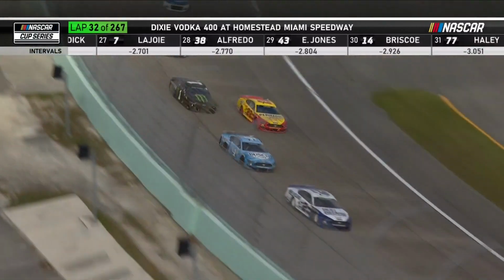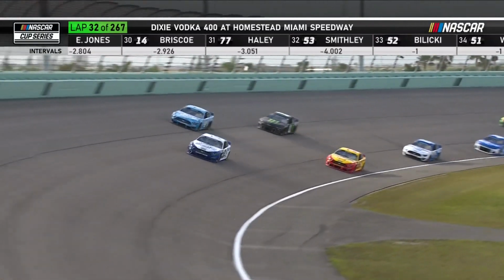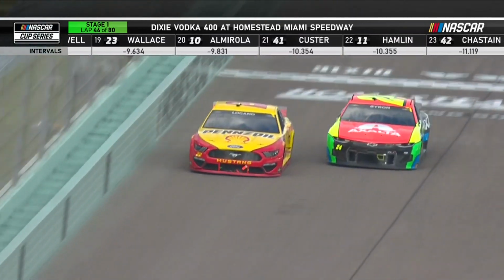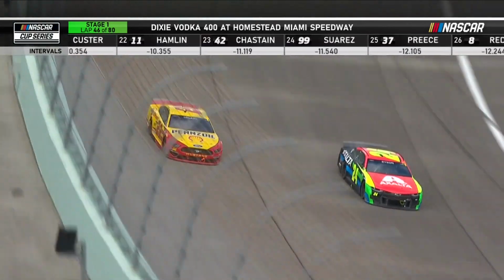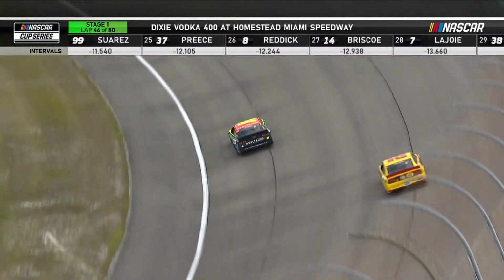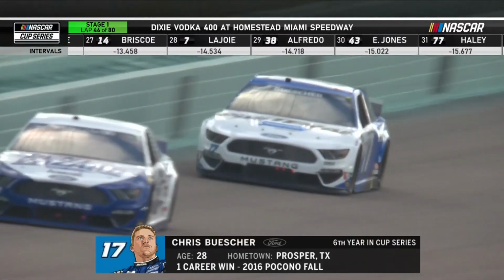And one car, I think it was Truex, was backing up straight through the middle of the field there in turn 4. So important when you're going into 3 and 4. Well, he is one of the two quickest cars on the racetrack right now. Another is Chris Buescher. He is looking for his first top 10 finish at Miami. And Buescher in second. Such a strong run for Chris Buescher so far today.